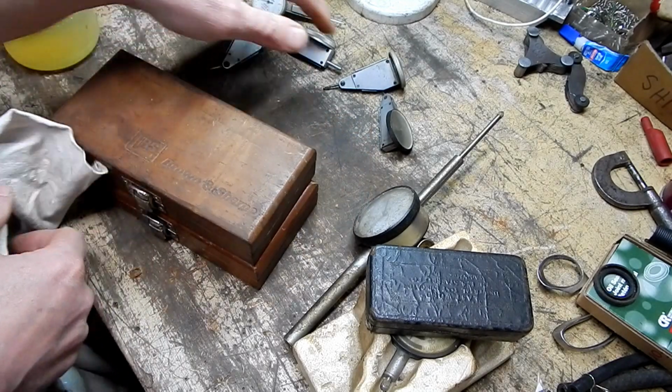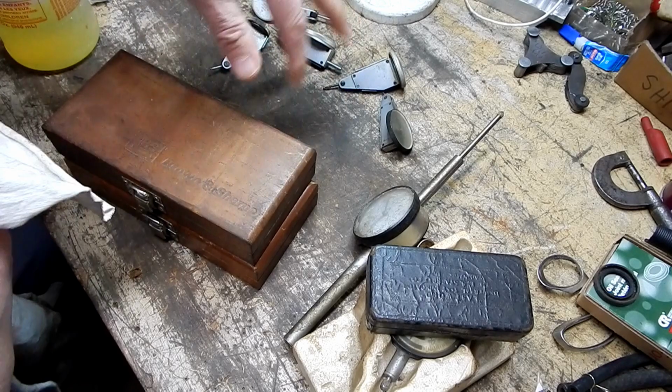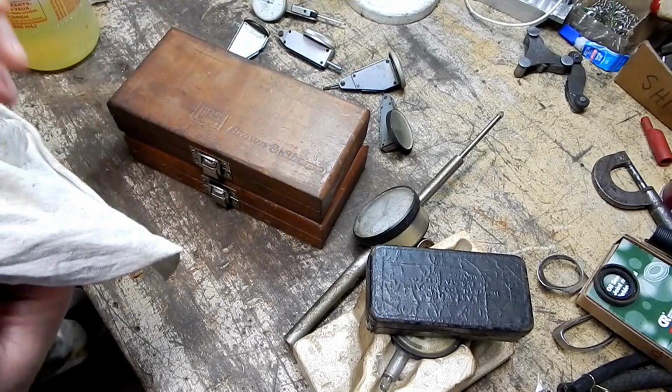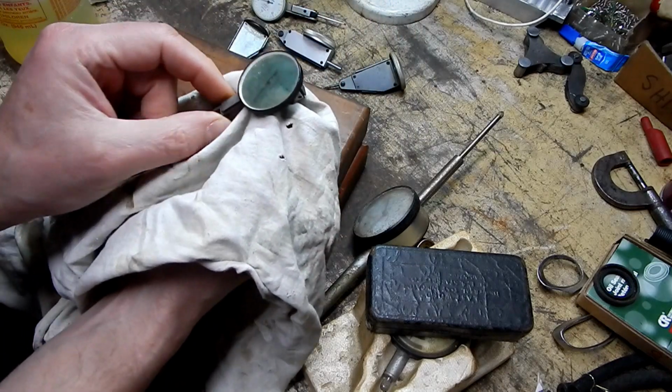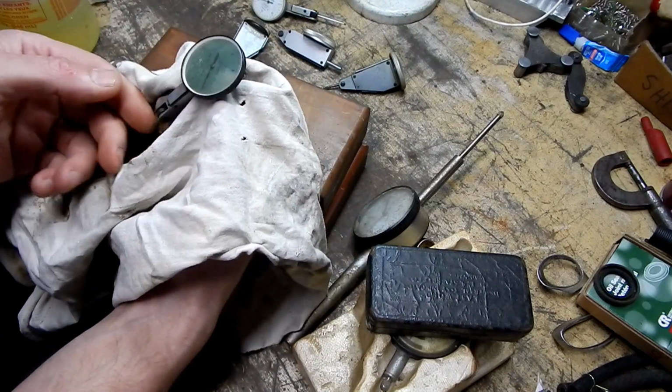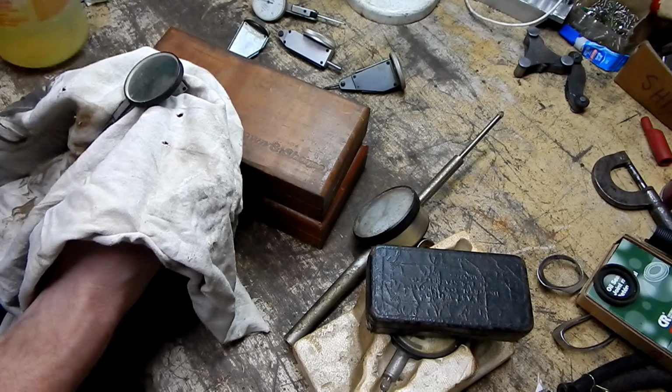And then these back here were all in one lot for 50 bucks. It's a pretty good deal, especially when you see some of these, other than being really dirty and having some age on them, actually seem like they're working okay.